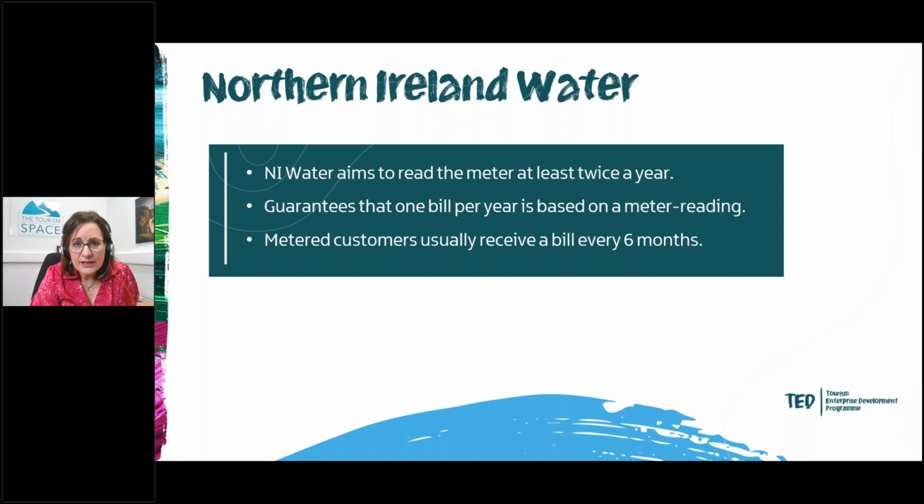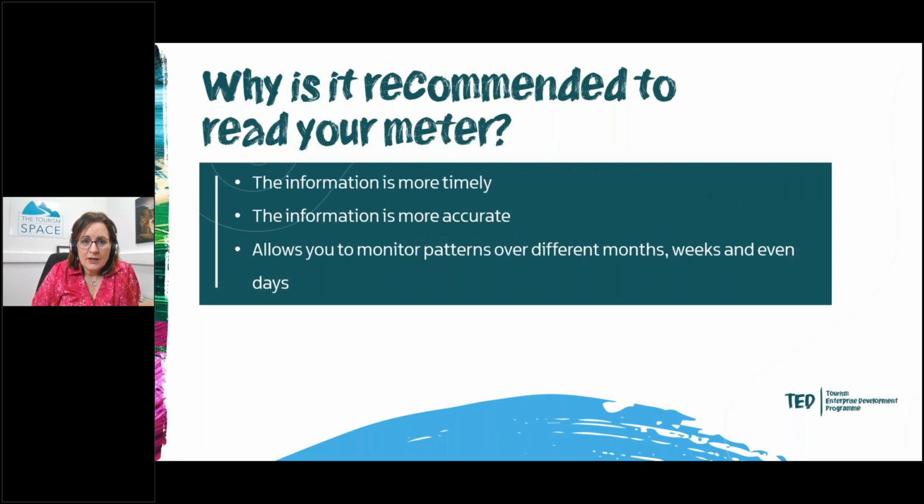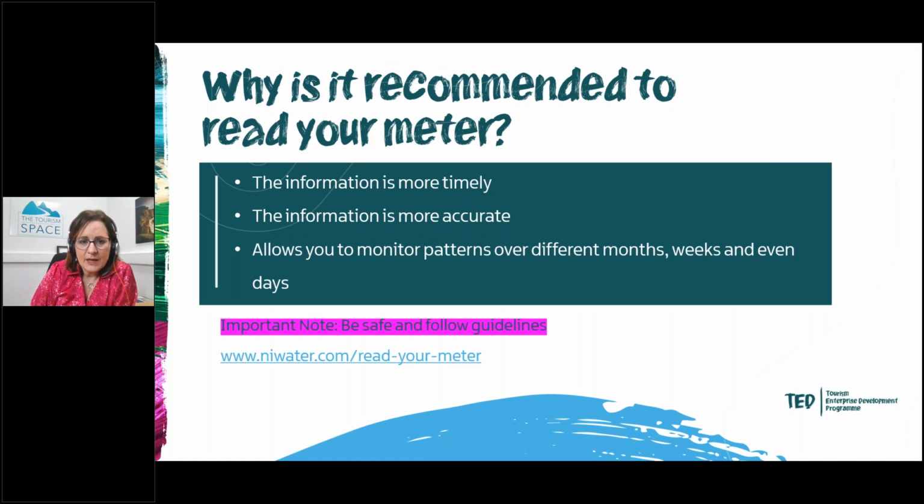And that's why it's really very important to go month by month on your meter readings. So the information is more timely, the information is more accurate, and it allows you to monitor patterns over different months, weeks, and even days. You're involved in tourism, which is seasonal. So your usage in January will be very different to your usage in June, but they're both going to appear amalgamated into the one 6-month bill, for example. So you really need to get behind that to understand what's happening month by month.